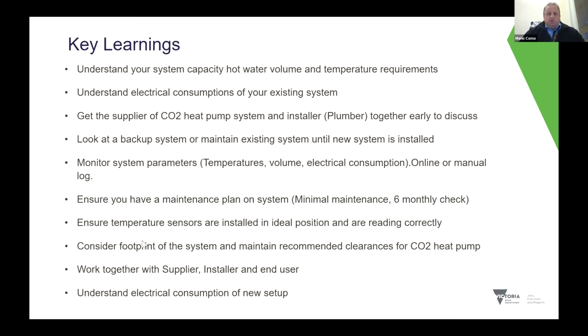Ensure temperature sensors are installed in the ideal position and reading correctly. Temperature sensors installed on the top section of the tank compared to the bottom section of the tank can give you different temperature readings.